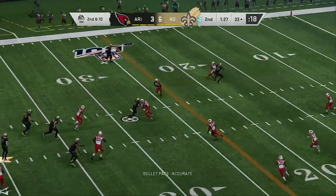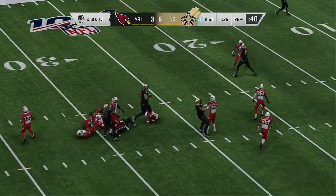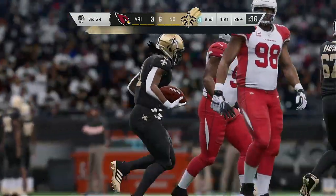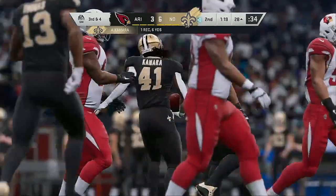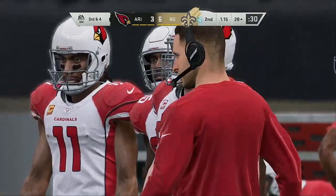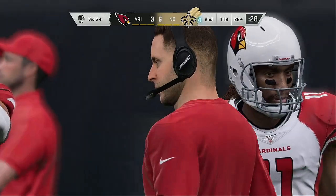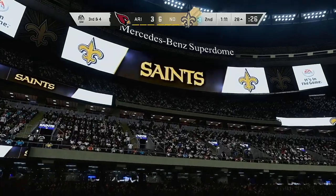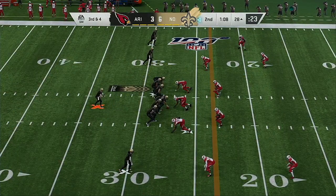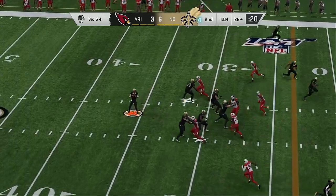Back to the air on second down. It's Breeze. Drops this off to Kamara out of the backfield. And he'll go down at the 28. A third field goal of the first half. Not what they're looking for as they come up on third down.